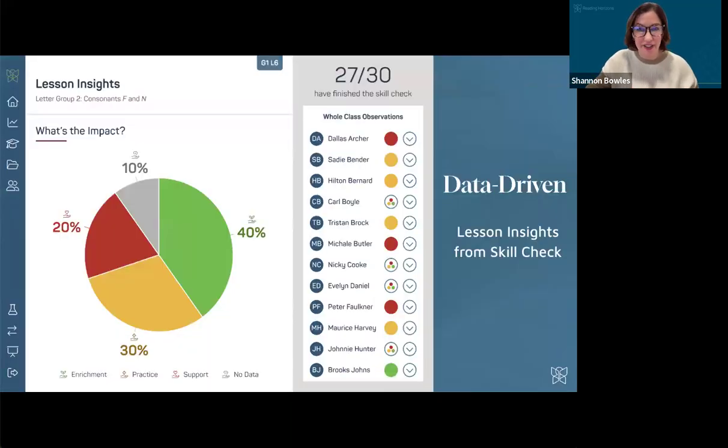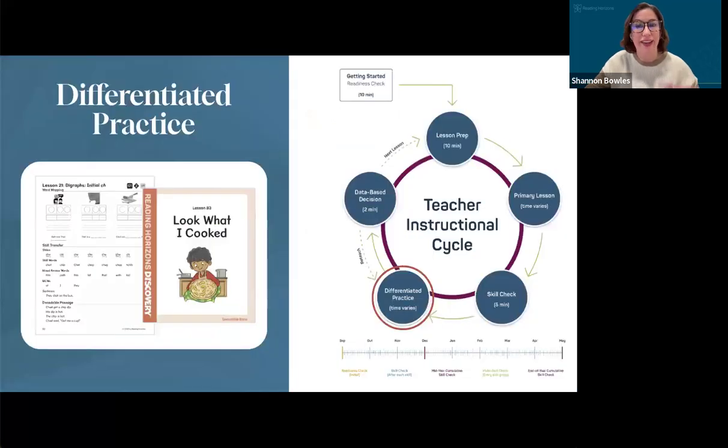Once a student has completed their skill checks, teachers can see that student data in real time on the lesson insights page. This page allows teachers to see both observational and skill check data at a glance. Teachers can use these data points to determine small groups and centers for that differentiated reading practice.